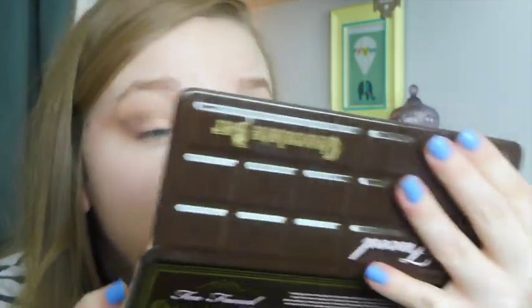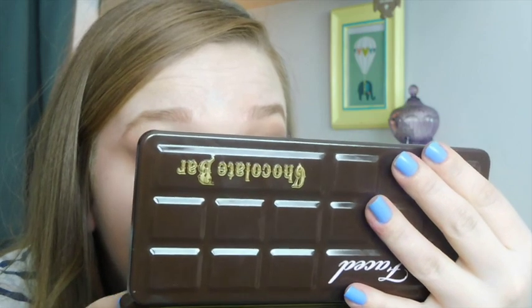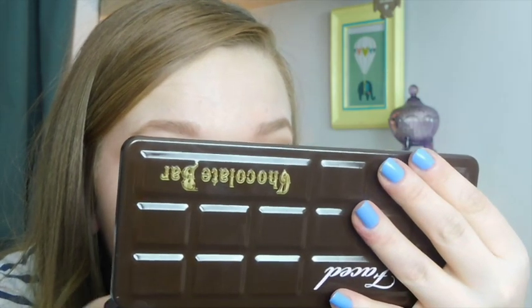And then I'm going to take the shade Marzipan from my Too Faced Chocolate Bar palette and put that on the inner corner. Blend it out. And then again, I'm just going to blend all those shadows together.